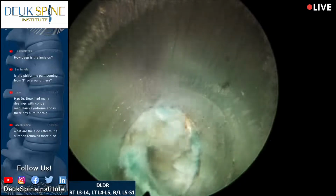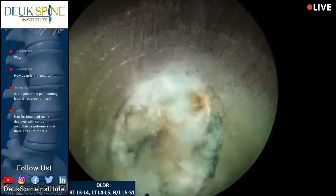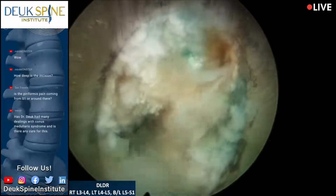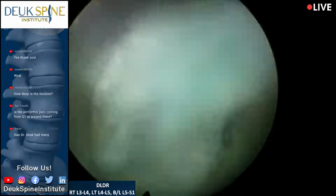All right. There's a piece of herniation right there, taking its sweet old time coming out. This is the annular tear here. More herniation coming out.